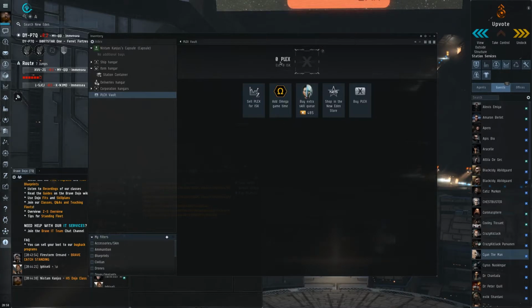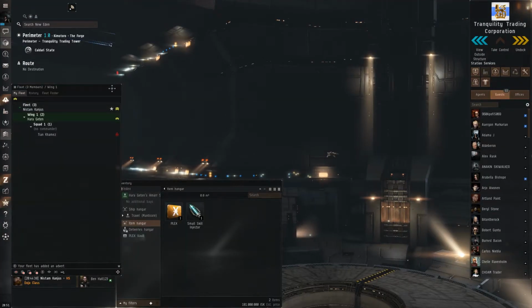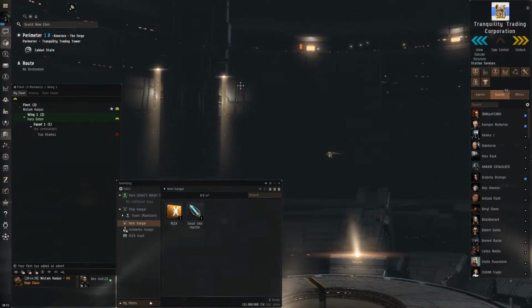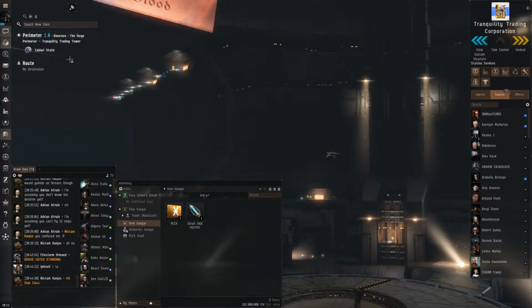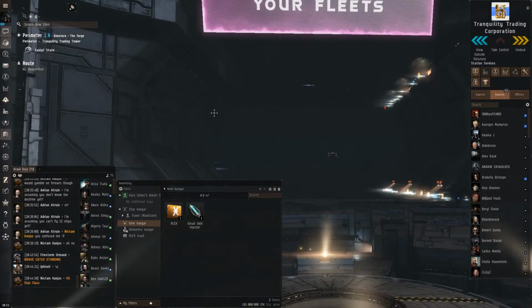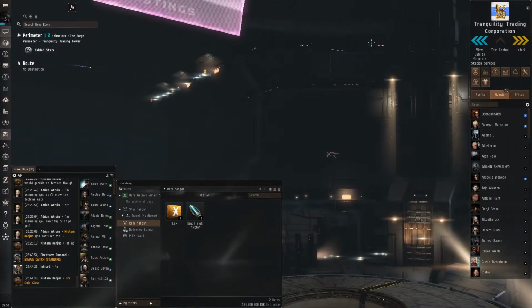And this has a few more interesting features, because not only can you put it into the Plex vault by dragging it in the item hangar. I'm currently logged on another account, and I'm going to show that. So here I'm on an alt, and you can see I'm currently in the keepstar from Test, where you can buy Plex and skill injectors with a lower tax rate. Let's say I've bought some skill injectors and a little bit of Plex on the market, and it's currently in the item hangar.